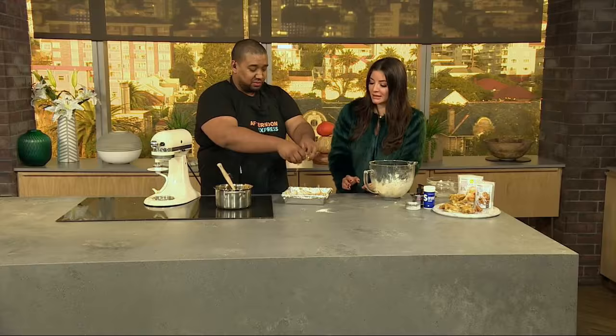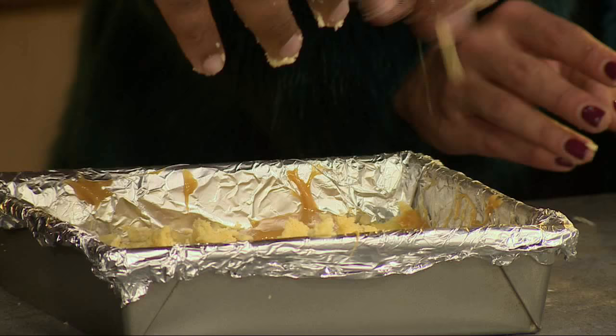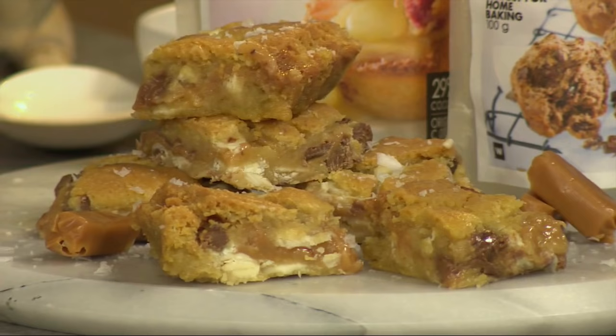Then it goes into the oven, and the magic baking fairies come, and they make everything just kind of come together. This isn't baked in a normal way. Fairies come and do it for you. And then it comes out like that. You sprinkle some sea salt on top, and it's crazy.